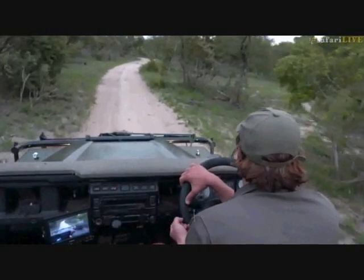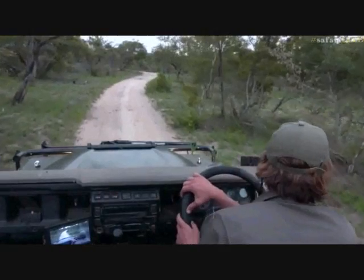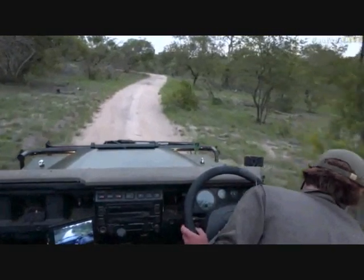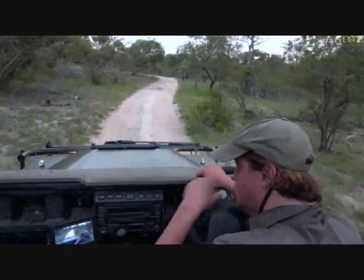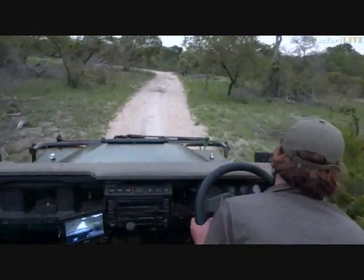Now, it's not uncommon for the leopards, when they're left by their mother, to move up to 500 meters away from that position. But we do want to get a general direction if they have moved.